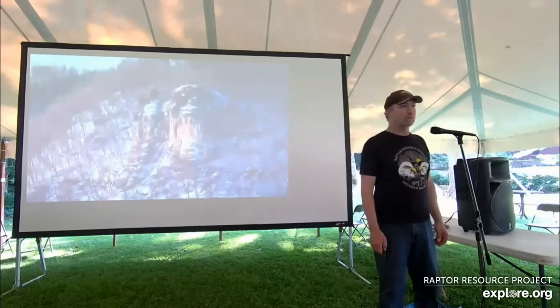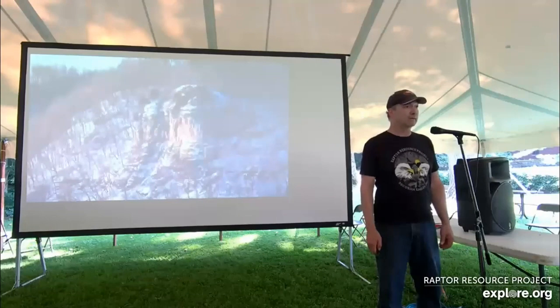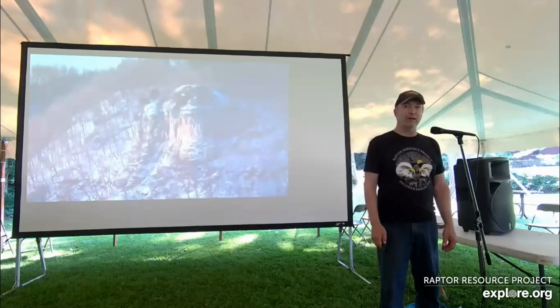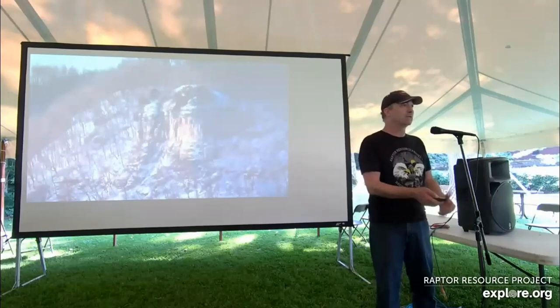Here's Great Spirit Bluff. This is where I grew up, just north of La Crescent, Apple Blossom Scenic Drive, right on the mighty Mississippi River. It looks out over Lake Onalaska. This is where the nest box is that Bob basically set up with my dad and family, and that's how I got involved with the Raptor Resource Project. But a beautiful bluff along the Mississippi River.